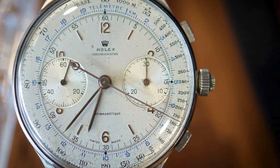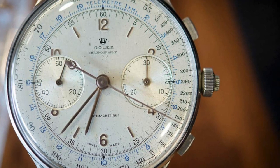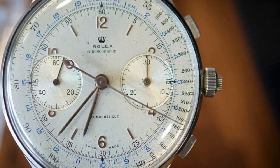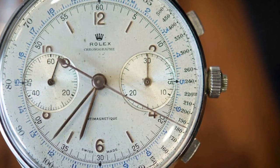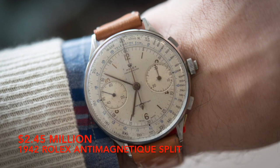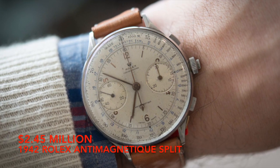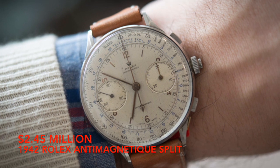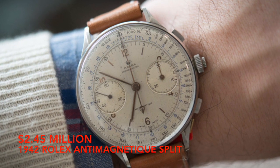The 1942 Rolex chronograph is part of an old collection of 12 watches of this kind, which makes it one of the most rare Rolex timepieces you could ever find on Earth. The 44mm manually wound split-seconds chronograph is encased in stainless steel, and it's the largest watch Rolex ever made. Never released to the public, the 12 pieces of the collection were given to a select group of race drivers, out of which only 8 are known to still be in existence today.